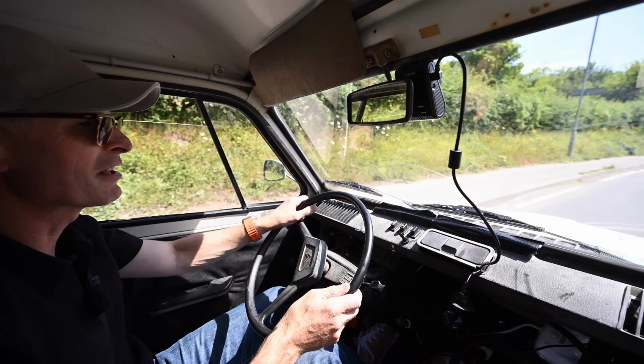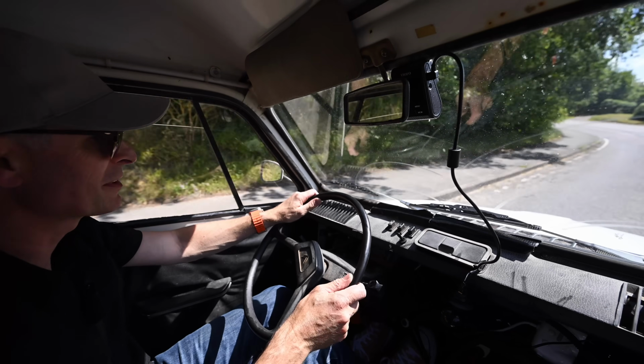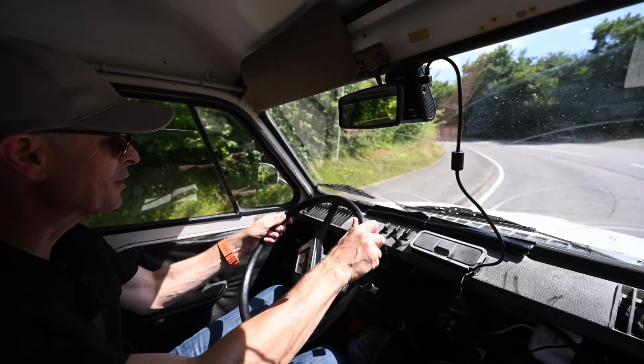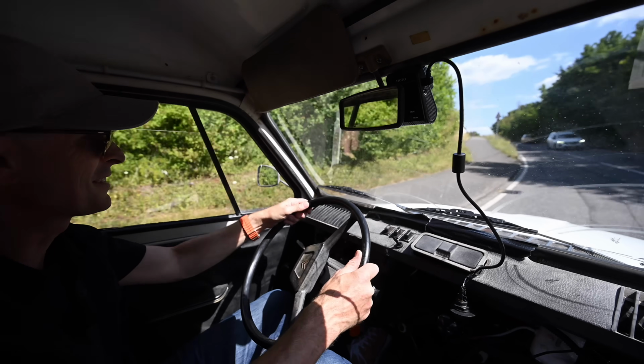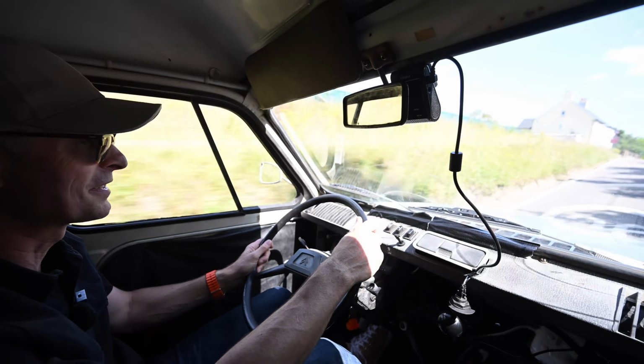The steering is very, very low geared indeed, which is good because there's no power steering. The brakes, I'm amazed how good they are, because those disc brakes on the front make such a massive difference to the stopping power of this thing.